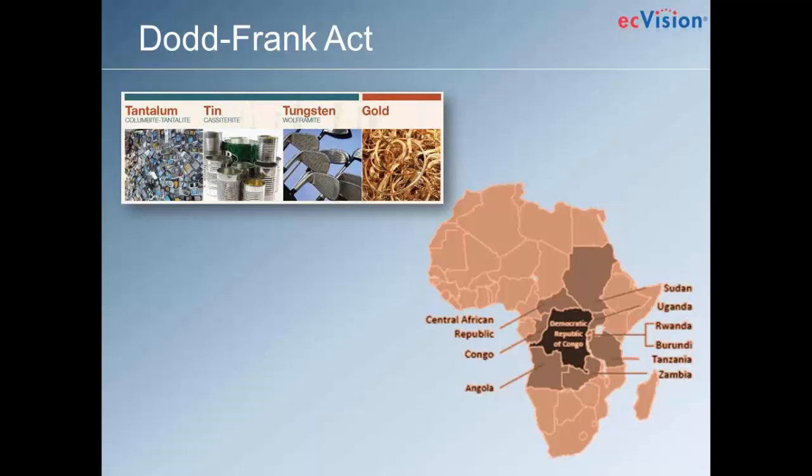The increasing interest in conflict minerals has more recently begun impacting the apparel and footwear industry due to heightened expectations from stakeholders, consumers, and the Securities and Exchange Commission. Companies are beginning to feel the pressure, forcing many to modify the ways they do business with their suppliers.